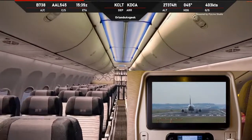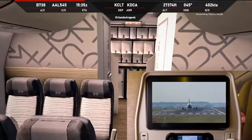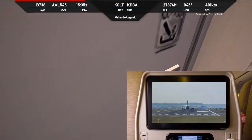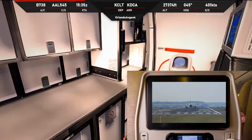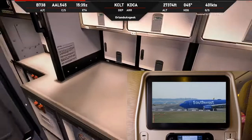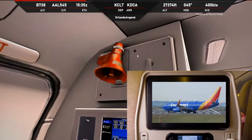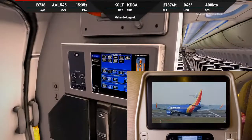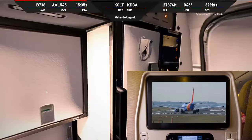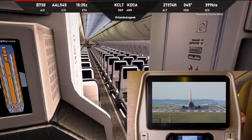Very new plane, like the blue overhead lights. We got our little bathrooms in here. I wish they let us open the door, that'd be kind of cool. But yes, got our little back galley here, coffee pots, all the essentials. Got a microphone, or a megaphone, don't know why we would need that. Look at all our cool little stuff there. Very, very nice.